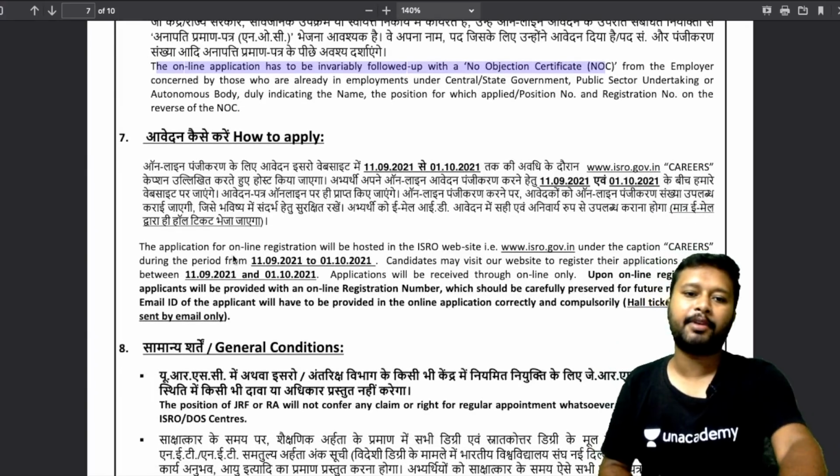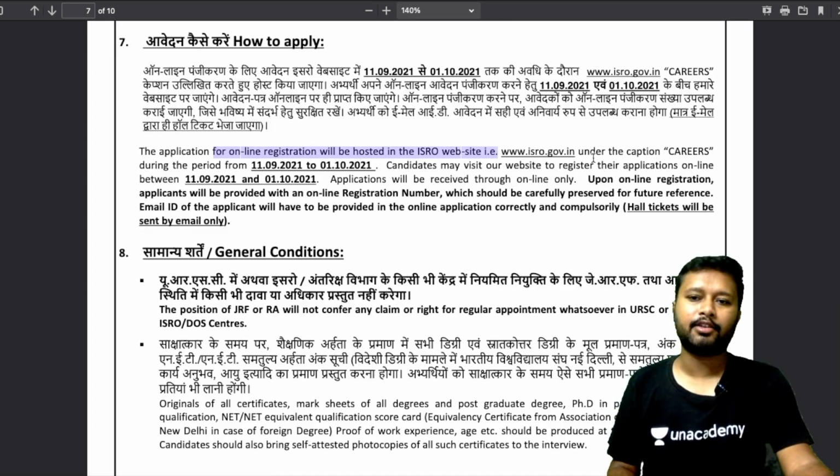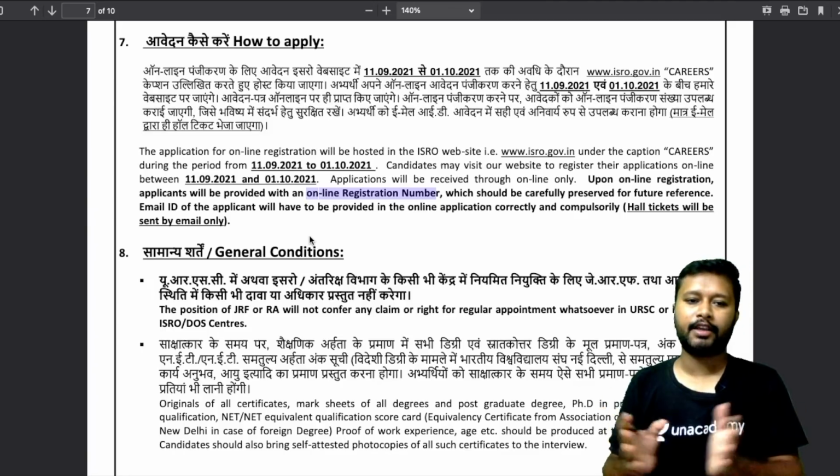Now, how to apply? The online registration will be hosted on the ISRO website. I'll show you that on the career page. During the period from the 11th of September to 1st of October, the applicant can apply. Candidates may visit the website to register their application online between this time, and applications will be received through online only. Upon online registration, the applicant will be provided with an online registration number, which should be carefully preserved for future reference. The email ID of the applicant will have to be provided for the online application correctly and compulsorily. All tickets will be sent to the email. So I guess you have understood this part.